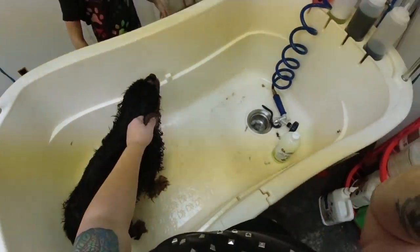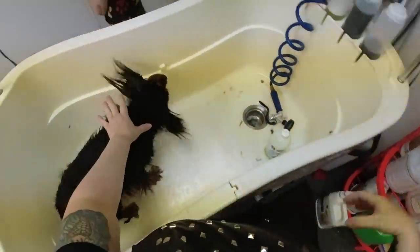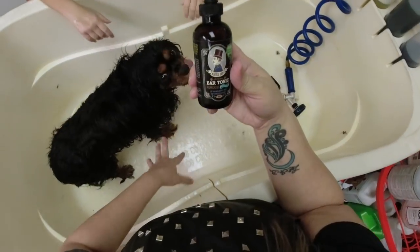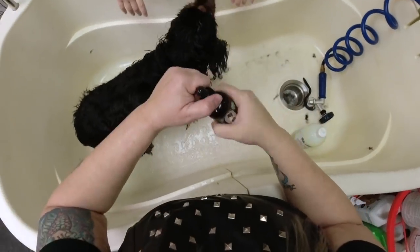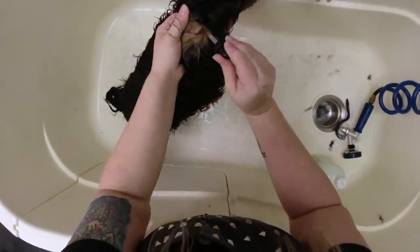All right, where's the tonic? The one with the dropper in it that you just put on the shelf. No, I meant the other one. All right, so this is an ear tonic, Mr. Ben's. It's got aloe in it. I like to use it on the dogs. It's soothing. So if they have itchy ears or are prone to ear infections, this works really good. Just one dropper. Rub, rub, rub.